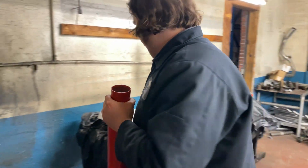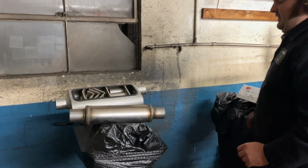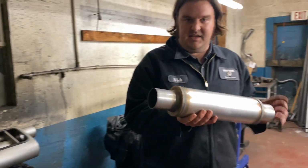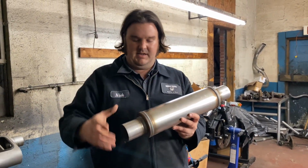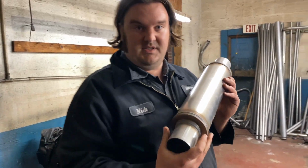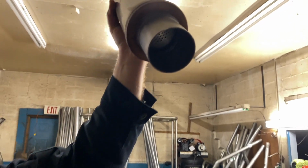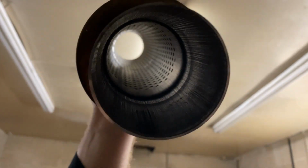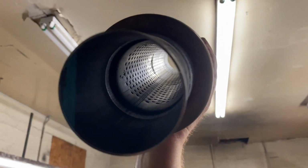Which brings us over to the MagnaFlow style muffler, which they make in an oval case, just like these, and the tube has a bend in it, but basically they're all the same. I'm just using this for illustrative purposes. Now you'll notice this one does not have any steps in it. Perfectly smooth, perforated core.